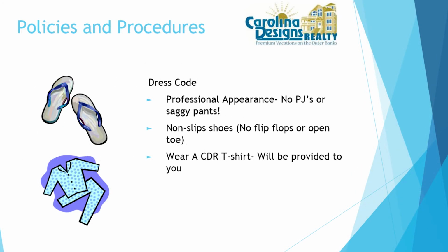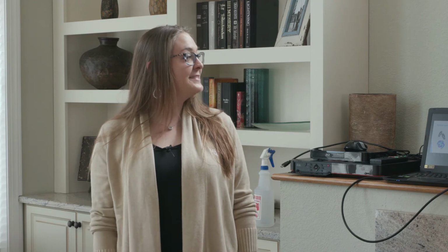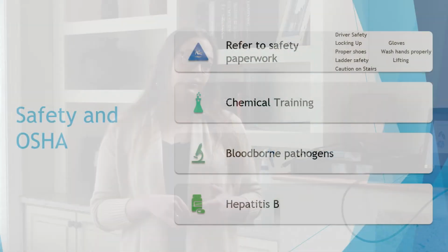Your dress code. While we understand that you are coming to clean houses, we certainly don't expect you to wear your Sunday best, but we must dress in a professional appearance. Again, we are representatives of Carolina Designs. No pajamas should be worn to work. No sagging pants. Shoes. Your safety is of priority. We must wear tennis shoes with good grip on the bottom. No flip-flops. No open-toed sandals. We will provide you with a Carolina Designs staff t-shirt.